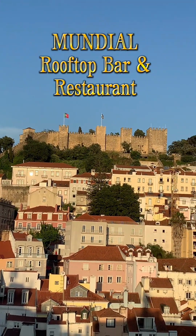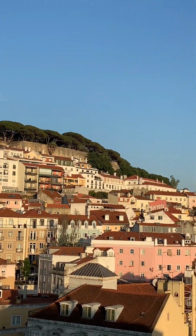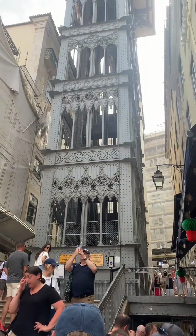Hotel Mundial is known for its rooftop bar and restaurant. I recommend arriving a little early because sometimes there's a wait for a table. Our hotel is right around the corner from the Rua Augusta. I highly encourage you to check it out.